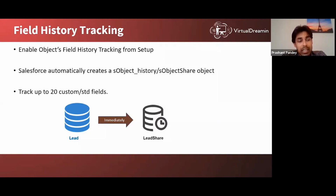You can enable field history for any object, custom or standard, just go to Setup and enable it. The field history object is immediately available for the custom or standard object. We can track up to 20 fields in the field history for a particular object. But there is a small limitation: field history is only available for less than 24 months.